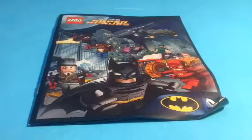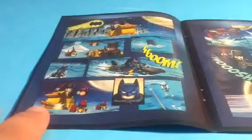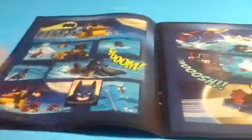Here is your comic book. It is very cool. It's based on one story, so you get this one in the whole series of sets. And it finishes as well, so that's pretty cool. Got the Penguin here.